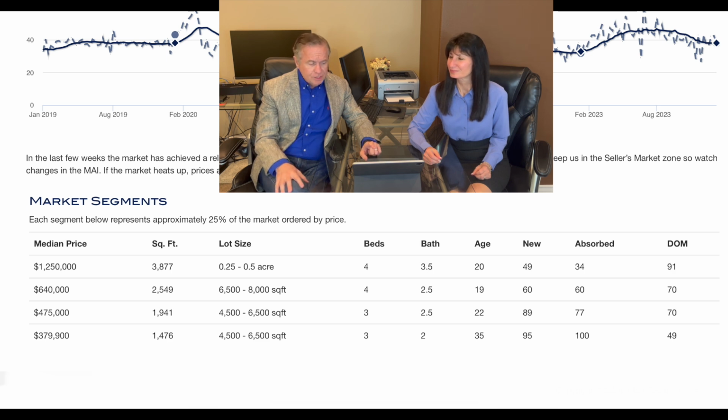What's interesting is, last week when we did the update, there were more absorbed than new by 2x. Okay. It's sort of chilled out a bit. So in the top quarter of the market, there were 49 new listings. Some of those were probably yours, right? Yeah, you guys had some listings. Only 34 were purchased. And then in the next quarter, that $640,000 quarter, 60 new listings, 60 absorbed.